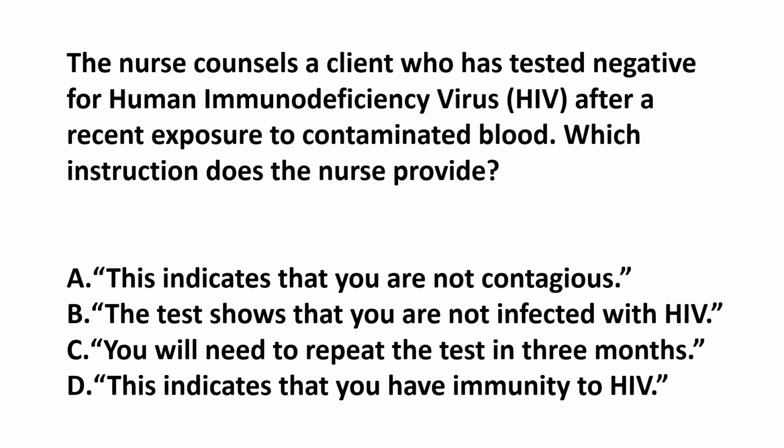A. This indicates that you are not contagious. B. The test shows that you are not infected with HIV. C. You will need to repeat the test in 3 months. D. This indicates that you have immunity to HIV.